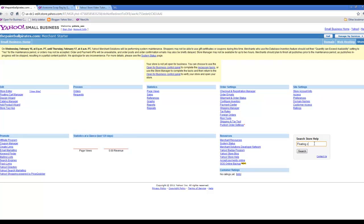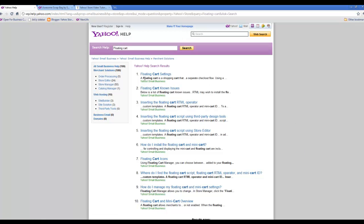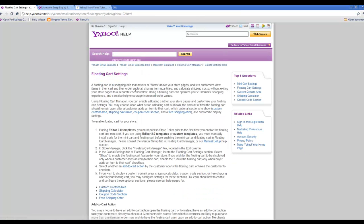So all I do is put in my little search, floating cart, and the floating cart settings, if you're using editor 3.0, you go into floating cart manager and your store pages, and choose the options to enable. Go into store editor the first time you're using it, and you must manually install the code. Store manager, click floating cart manager. There you go.